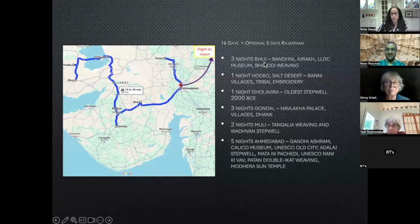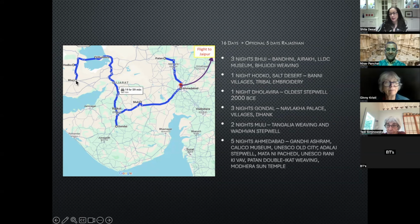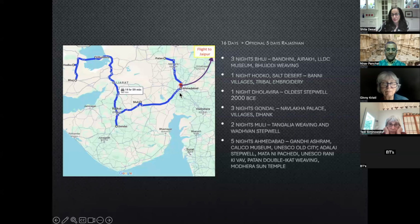We've got 3 nights in Bhuj. We're going to start in Bhuj, where we have our hit of textiles, basically Bandhani, Ajrak, the Living Design Centre, which is a beautiful, beautiful museum, and Bhujodi weaving. We have 1 night in Hodka. This is the furthest you can go before the salt desert, which forms a boundary between Pakistan and India. And here you find the Banni villages, which are very famous for their tribal embroidery. They make very, very fine embroidery. So we're going to go into these Banni villages.